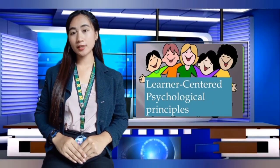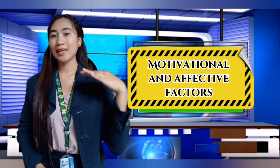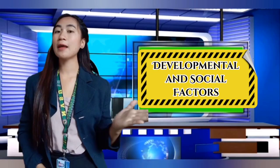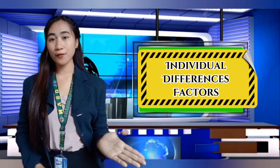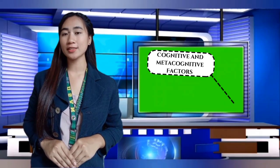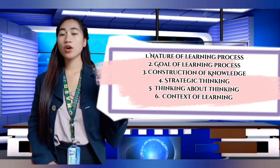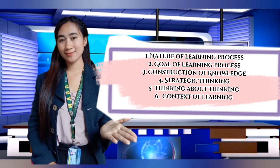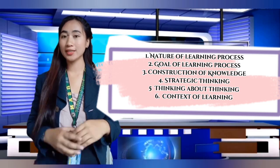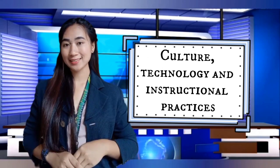Always remember that the 14 learner-centered psychological principles are categorized into four domains. The four domains of LCP are cognitive and metacognitive factors, motivational and affective factors, developmental and social factors, and the individual differences factors. Let's go on first on the first domain, which is the cognitive and metacognitive factors, which have six principles. And these are nature of learning process, goal of learning process, construction of knowledge, strategic thinking, thinking about thinking, and context of learning. From this factor, learning is influenced by the environment factors, including culture, technology, and instructional practices.